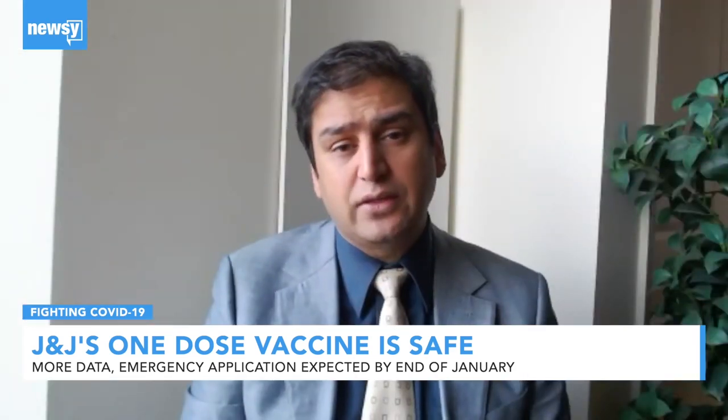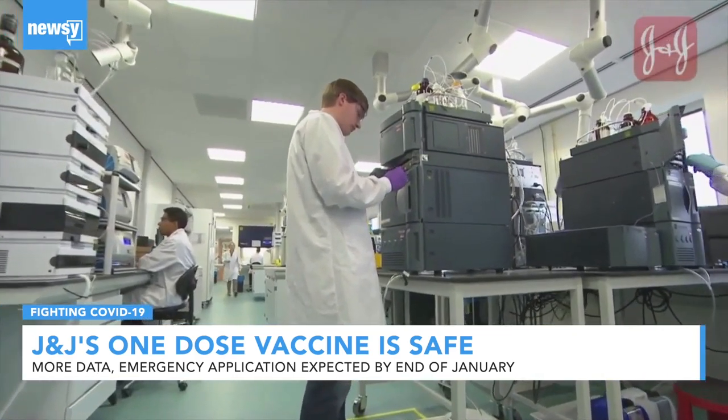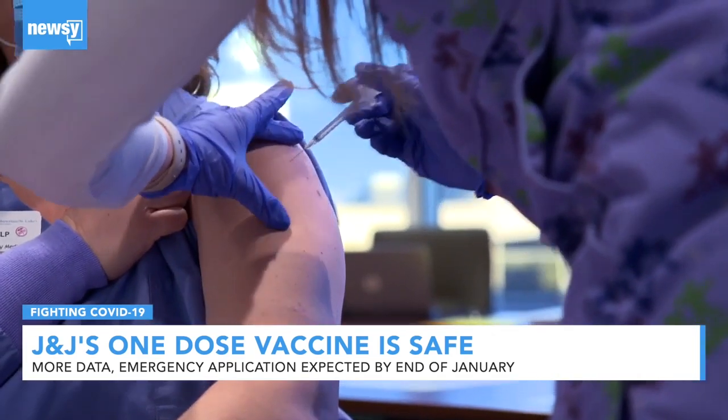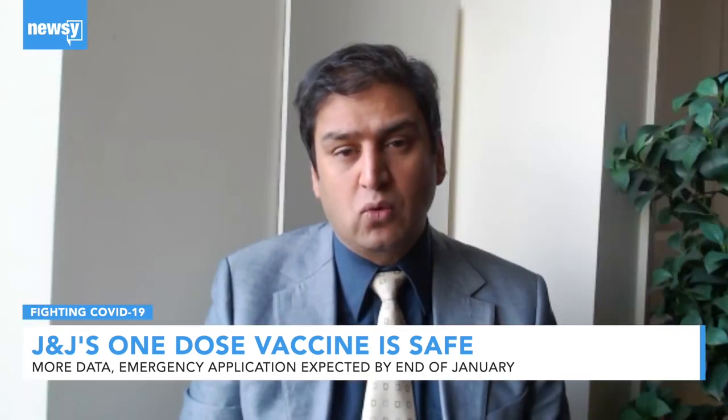Everybody's interested to see how the Johnson & Johnson vaccine looks in a phase 3 clinical trial where it's put up against the virus. Does it have comparable efficacy to the mRNA vaccines from Pfizer and Moderna? All of that's going to be really important to see to help us gauge and judge what the role of this vaccine will be along with the other two.